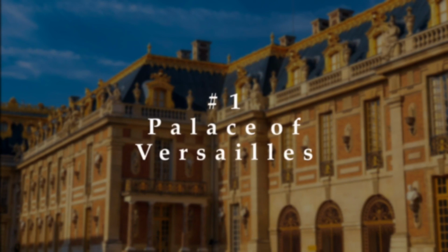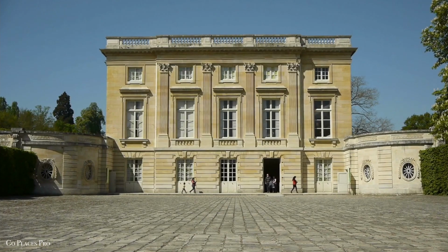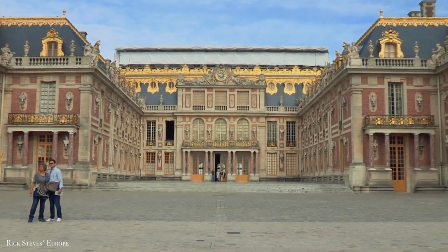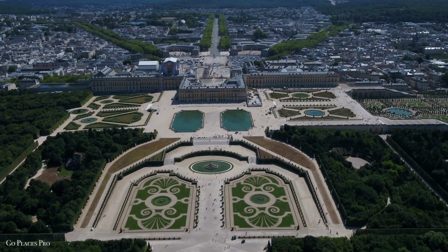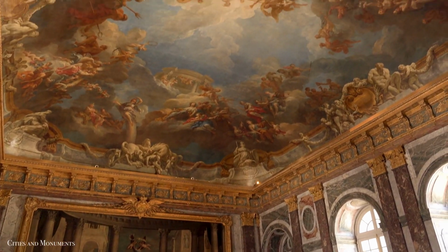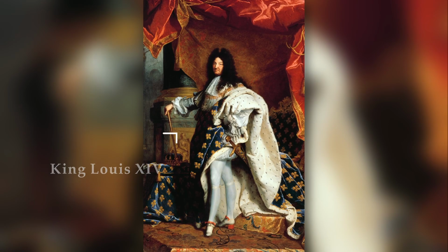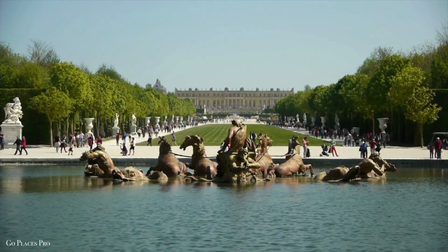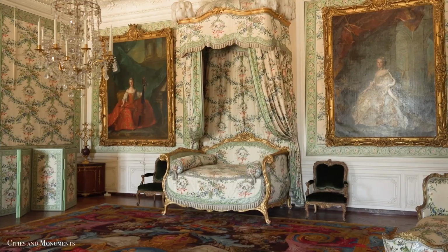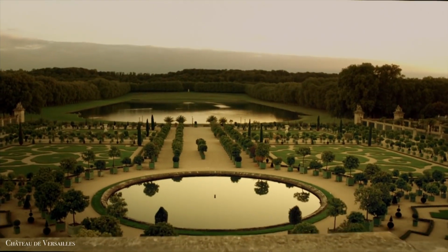Number 1. Palace of Versailles. Once a humble hunting lodge, the opulent Palace of Versailles is now a grand symbol of the power and wealth of French royalty. It was originally constructed in 1682 under the order of King Louis XIV, the Sun King, to serve as the royal residence. The 720,000 square foot palace contains 700 rooms as well as some of the most stunning gardens in the world.